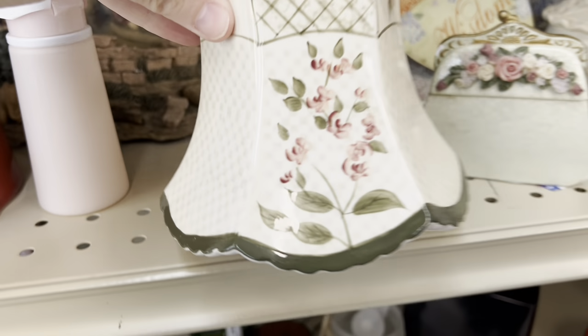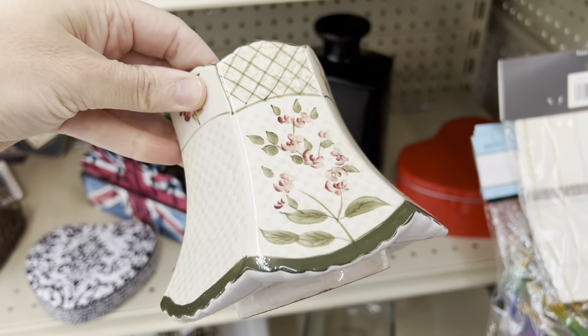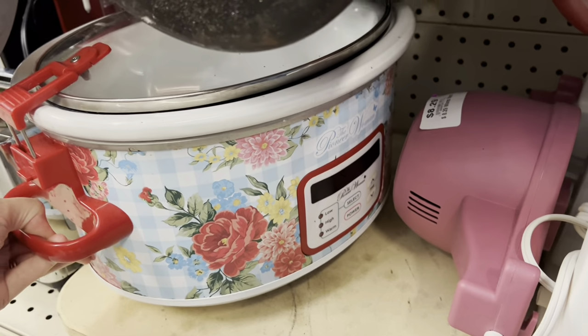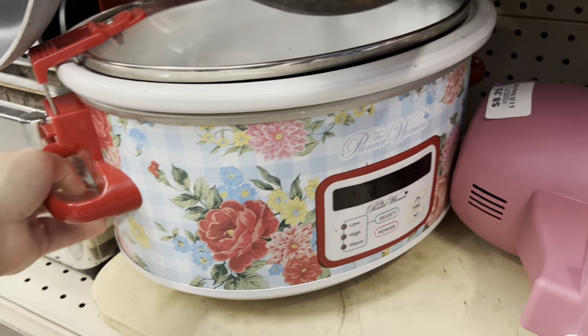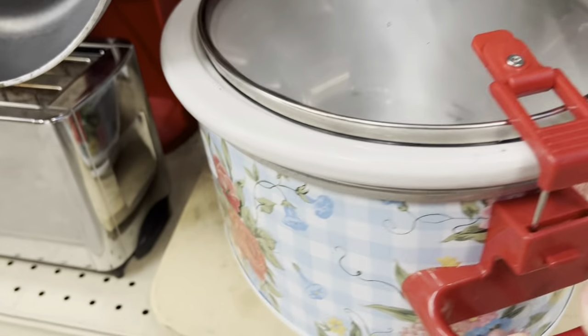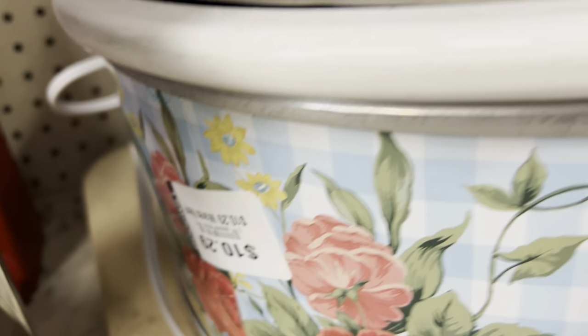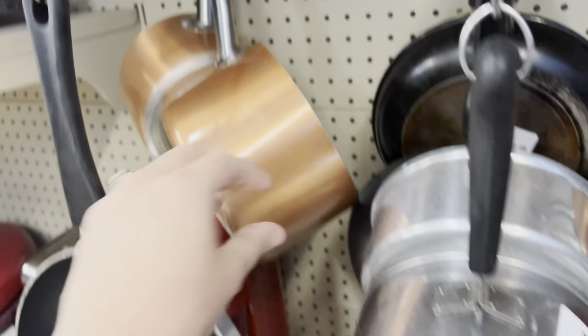And then this little candle topper got my attention. Y'all, I used to buy home interior candles like they were going out of style. They were my favorite, and I know that that is probably one of the toppers that fit on the old home interior candles, but I absolutely loved the colors on that one. I don't normally like the colors on them, so I'm gonna think about that one.